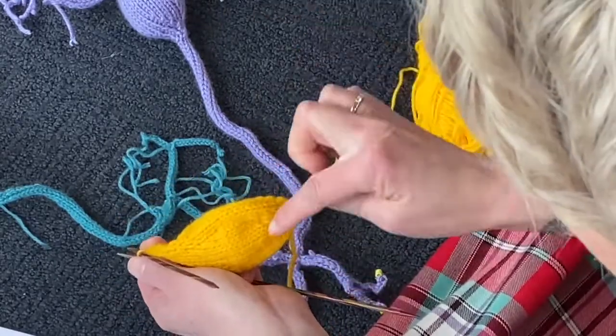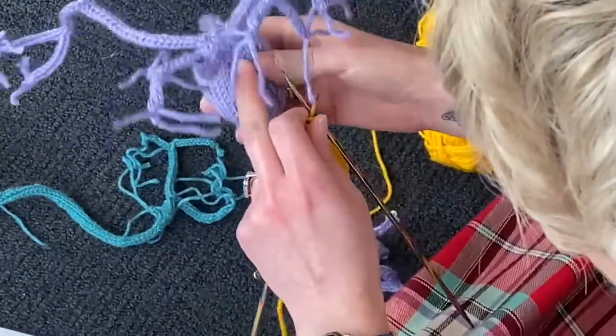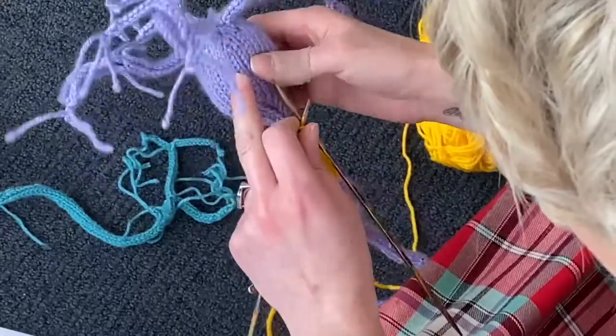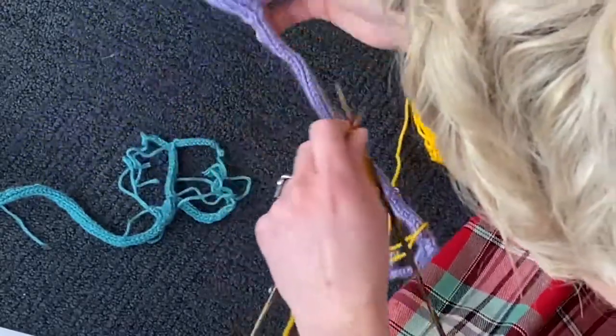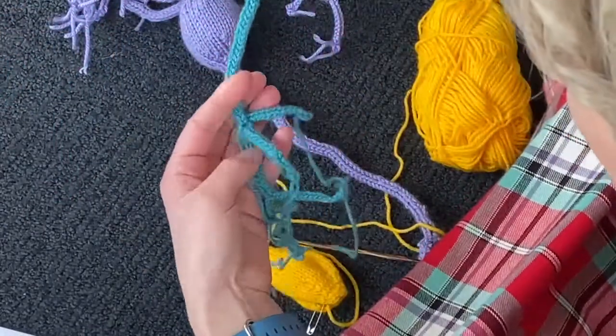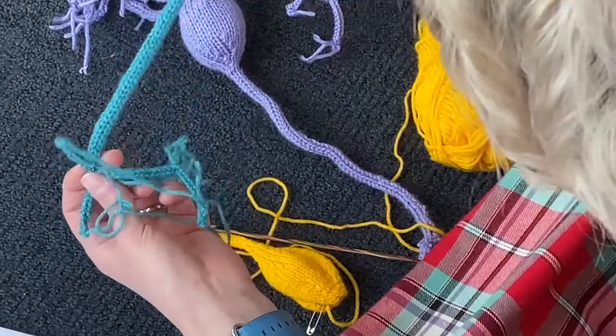And then I'll start making the dendrites, which I've done on this one here. So pick up some stitches at each end. I think I did about 3 stitches for each dendrite, and then knit the I-cords. And that one there is the one with the completed I-cord, the completed axon, and with the little axon branches as well.